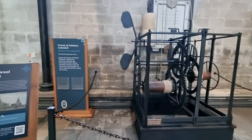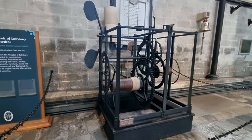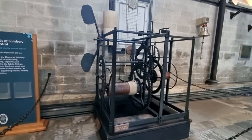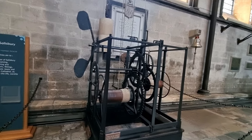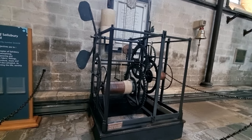So they say that this is the world's oldest working mechanical clock. It was made in 1386 or earlier. It was taken down in 1790, and then the clock was moved here and then restored in 1959. A miracle of engineering, according to John, our guide.